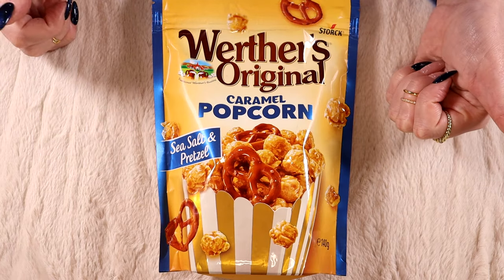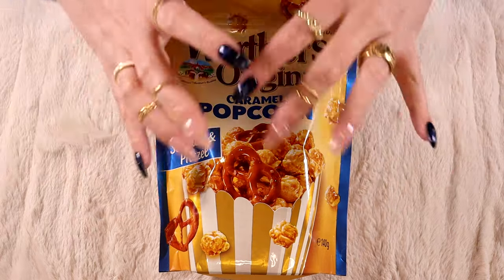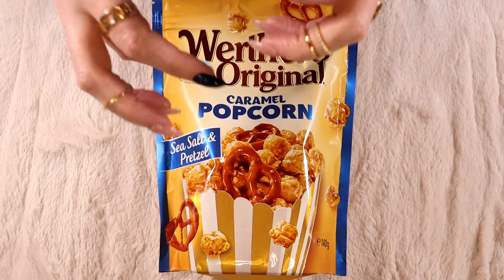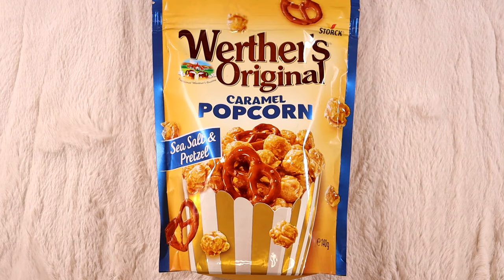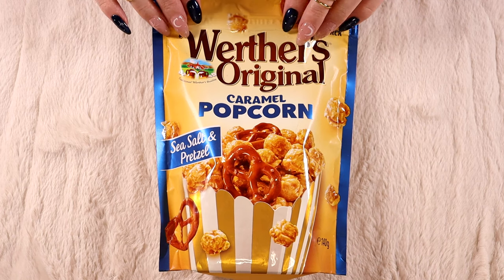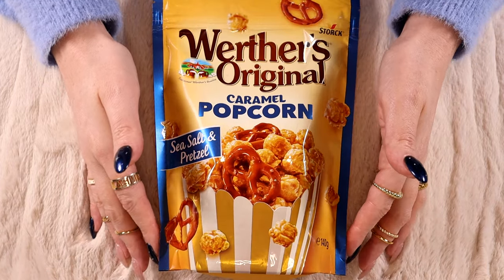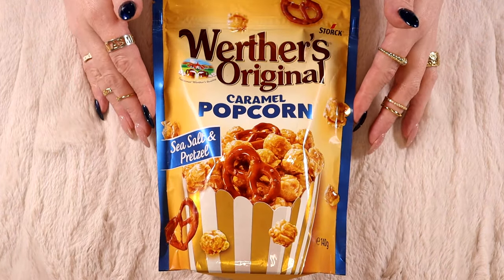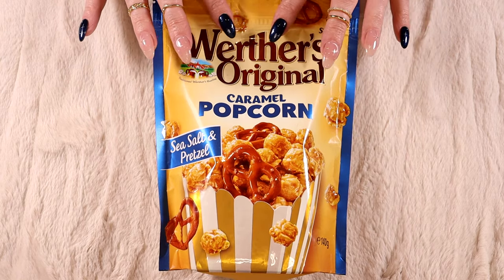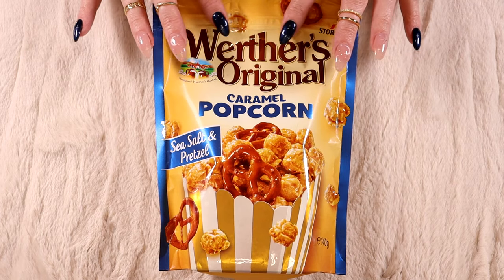I love salted caramel. I love Werther's originals. I love popcorn. I love pretzels. All of it squished in together. It's amazing. Has anyone ever seen one of these before? It just sounds so decadent. This will be cherished tomorrow. I hope the kids don't like it too much.